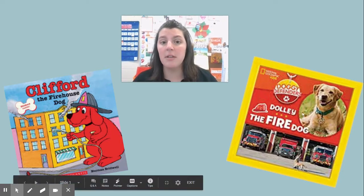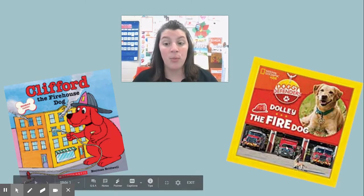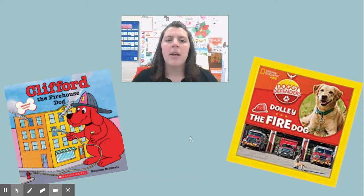And Dolly, this kind of looks like a picture of a real dog, and maybe it looks like my neighbor's dog. So I'm wondering if this is a real dog. I know this is not a real dog, but this one probably is. And these are real fire trucks. They are photographs, where someone drew this picture of Clifford. So I'm wondering if these are two different types of books.